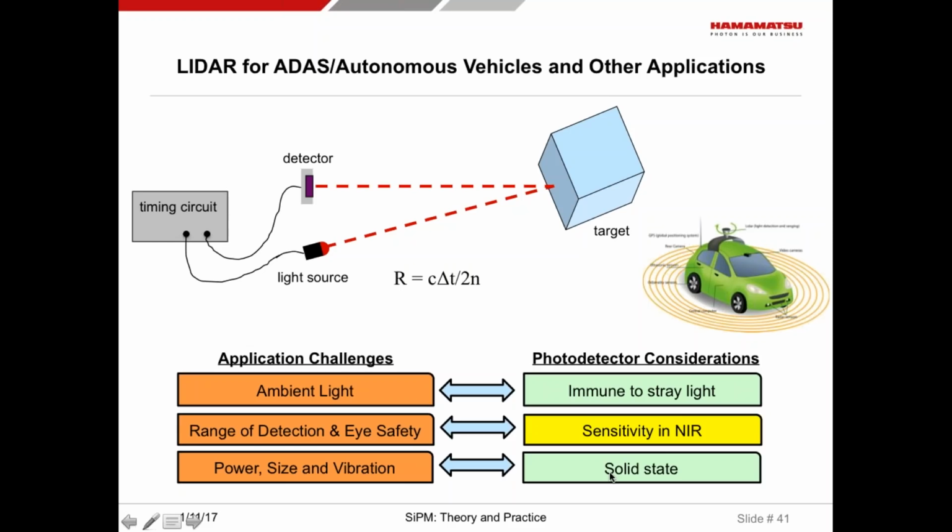Another interesting application is LiDAR. This is a technique to measure distances to objects using light. And the focus of this slide is LiDAR in conjunction with self-driving cars. Thus, some challenges are that a device must be able to operate in ambient light. And SiPMs are immune to stray light. You cannot destroy a SiPM by exposing it to full light, something that you could do to a PMT.